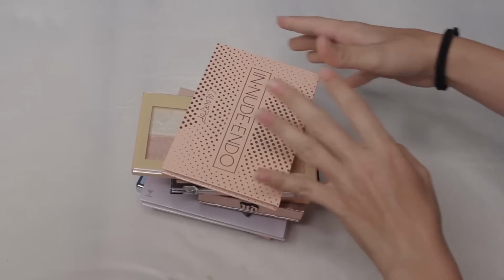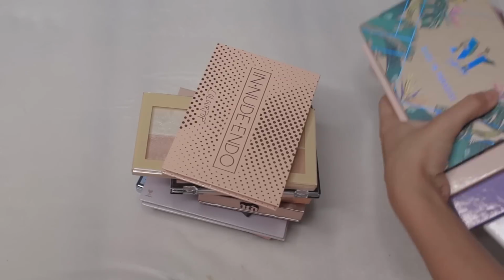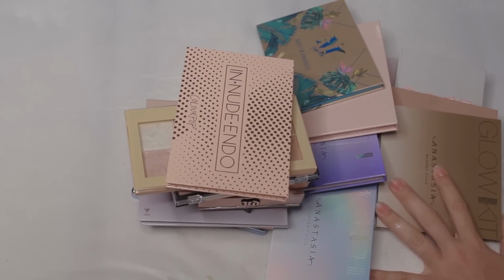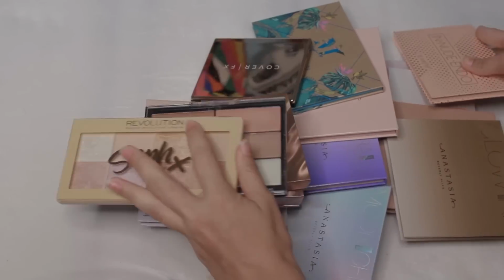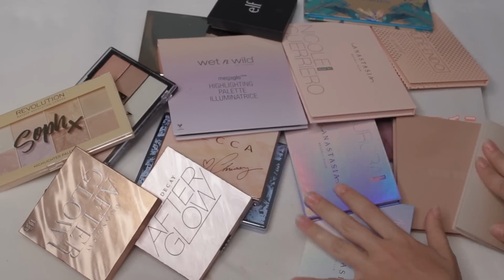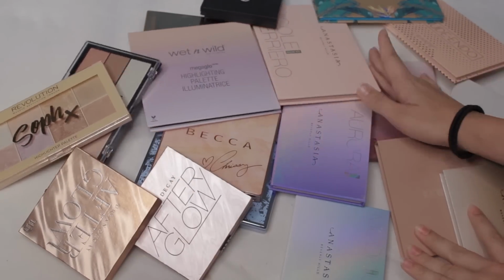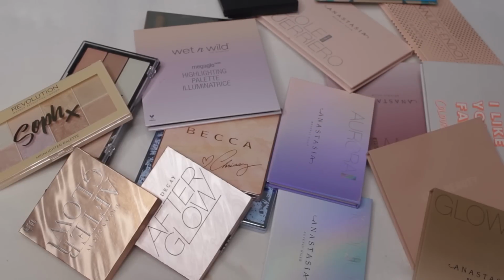Okay, moving on. So now it's time for the most embarrassing one of all, and that is palettes. And you think that's it? Do you think that's it? Because it's not. Now it is. This is sad, guys. Look at this. Why? Do you think I have too many? Because I don't. It's just time to go through these.